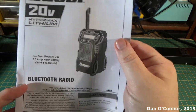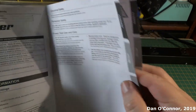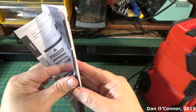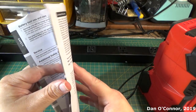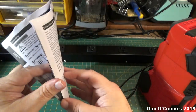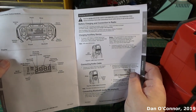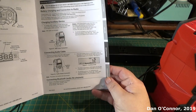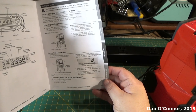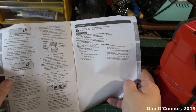Anyway, let's see here. Here's the instructions. Pause your screen and read those. Let me get to something interesting. It is a pretty easy to use device. If you see anything here that would explain why my Bluetooth controls don't control my Pixel, let me know. Not that I plan on using it for that, but I would just like to know if it's supposed to work that way.